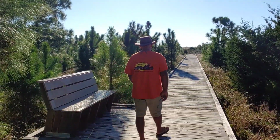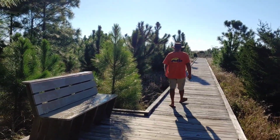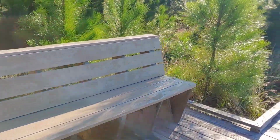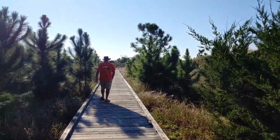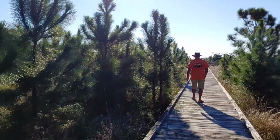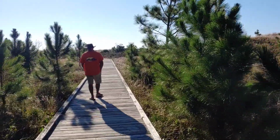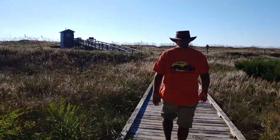It's a really pretty walk down through here. There are red pines. I don't know. I think pines, not cedars. Maybe cedars, I don't know. But there are benches along the way to rest if you have some elderly people in your family that maybe want to take this trip and experience this, but need a little rest along the boardwalk. It's really very peaceful and very pretty. I highly recommend it.